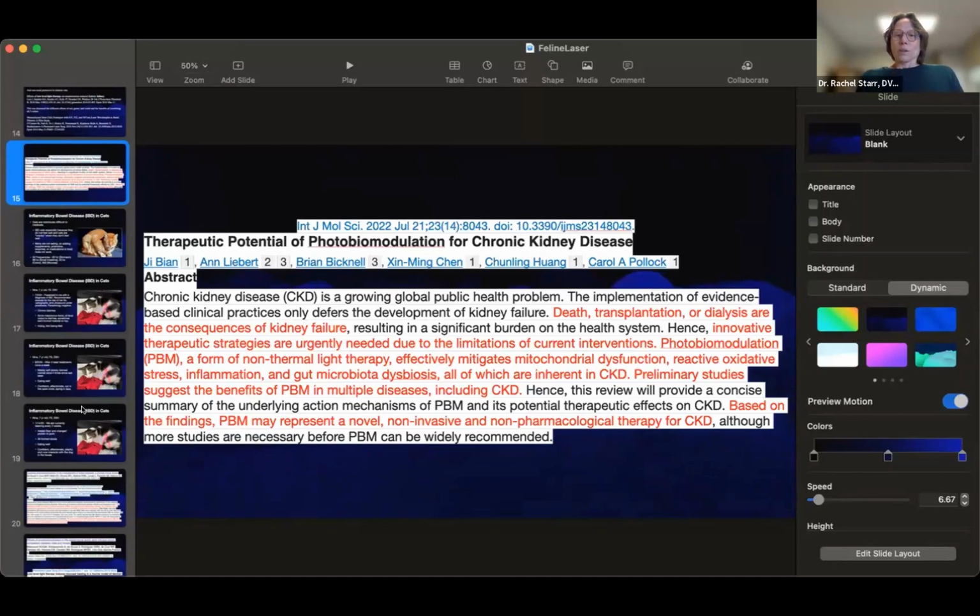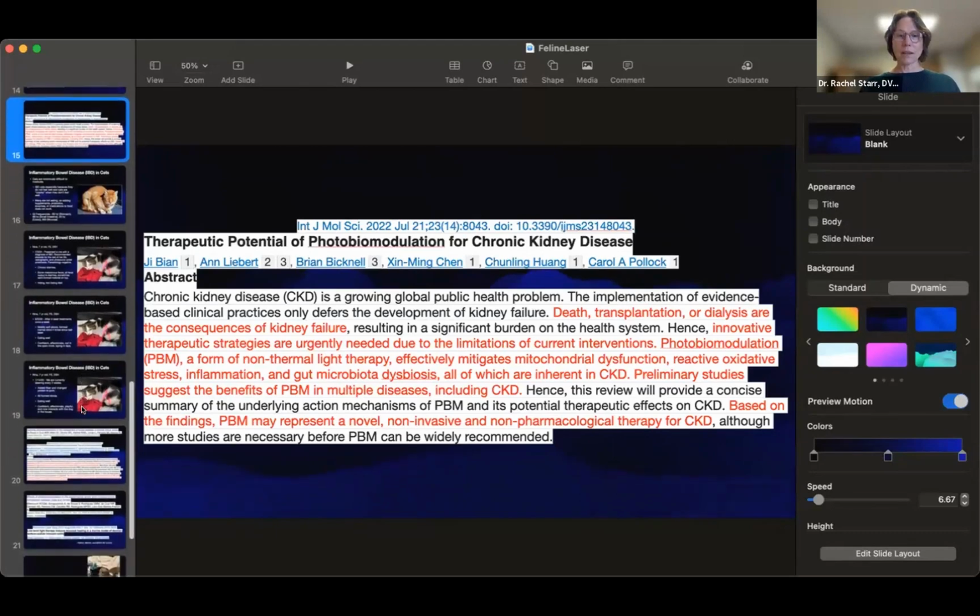So photobiomodulation effectively mitigates mitochondrial dysfunction, reactive oxidative stress, inflammation, and gut microbiota dysbiosis, all of which are inherent in chronic kidney disease. So we have research that shows that it helps with all of these things that are associated with chronic kidney disease. And then the paper is about recommending using laser therapy in chronic kidney disease.